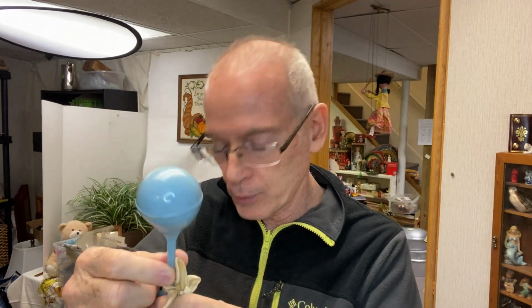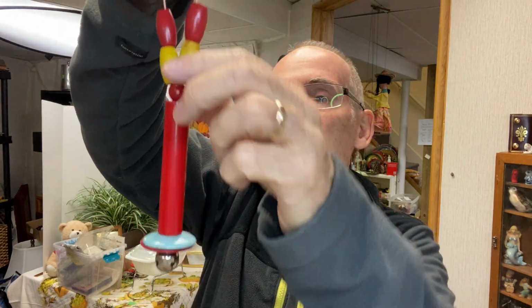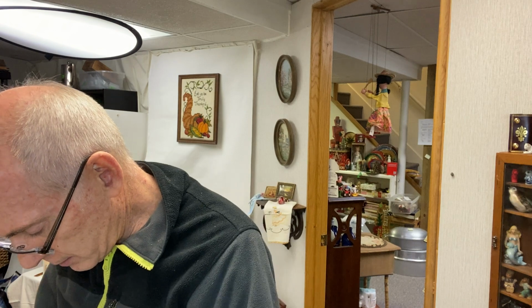Then there's this baby rattle, which, you know, I've sold these. They don't sell for very much, but they're kind of fun. But this I thought was really interesting. This is probably a Playco? Maybe. It's a wooden toy rattle. You know, put it on the baby's leg or arm. Then as they move around, it would make noise. I never saw one quite like that. I thought that was pretty cool. I had to grab that. And let's see. All right.